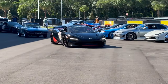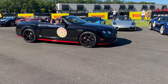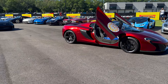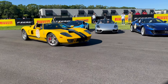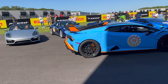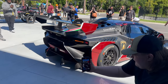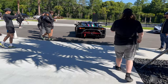Rev it! One can only hope, right? That thing sounds good. Sounds incredible. Sounds like a 458, and then it sounds better than that. Goes with Volcano Red 650, GT3. Yeah, it's pretty sick. I love it! That thing is loud.